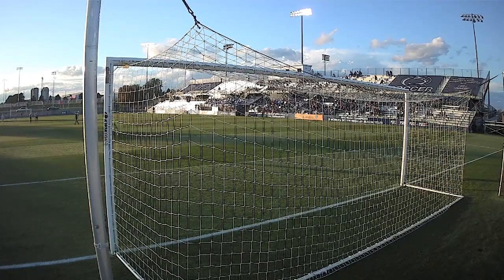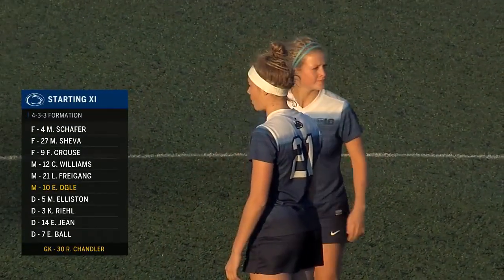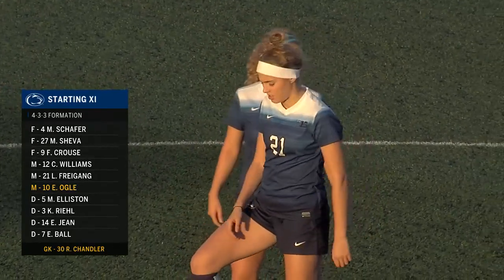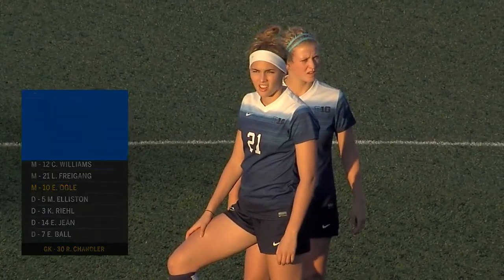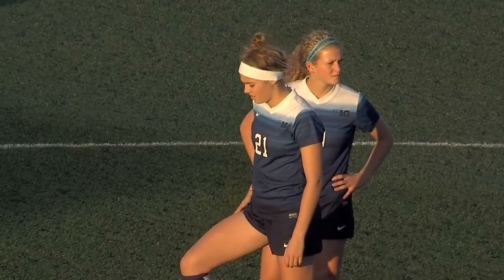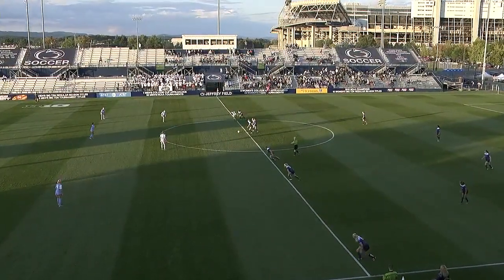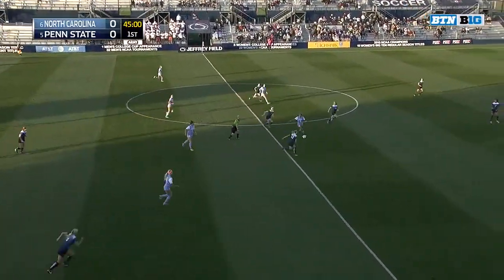How about Penn State's starting 11, a 4-5-1 formation? How important is Emily Ogle going to be tonight? She's always crucial to Penn State's ability to keep the ball, but with North Carolina's high-press defense, she'll be key to breaking that pressure and starting the Penn State attack. Well, you saw it. We've got clear skies here at University Park and a top six showdown underway.